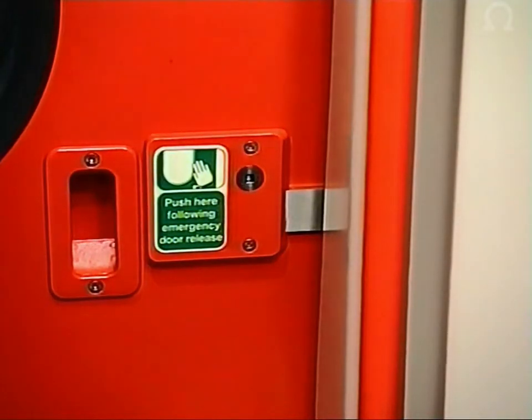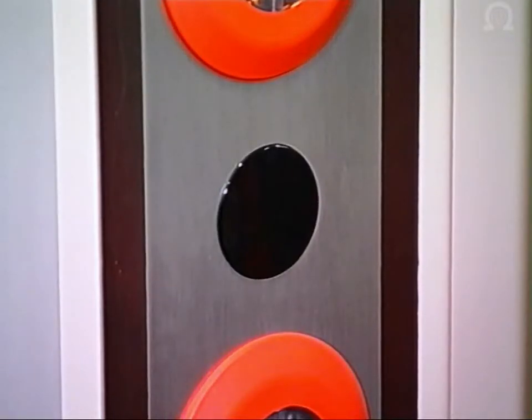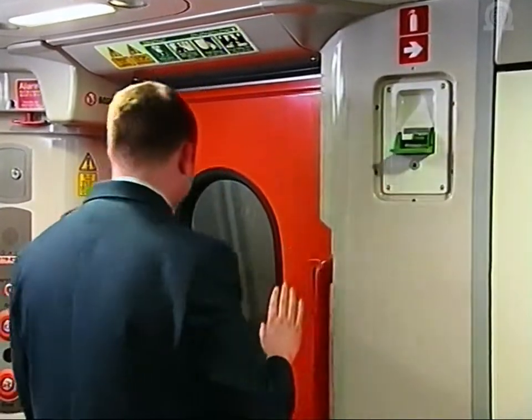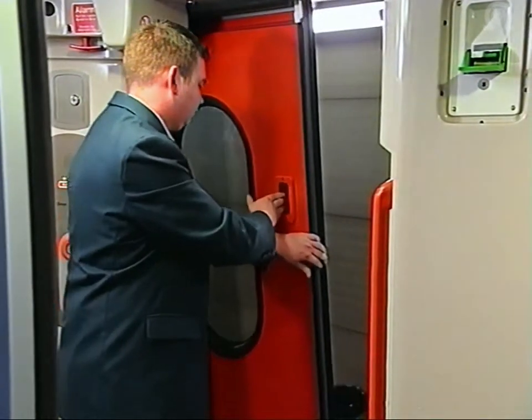If a door fails to open or close correctly, it can be locked out of use with a square key. Always make sure that the door locked out of use sign is illuminated. A green emergency access handle is provided at every external passenger access door, but must only be used in an emergency.